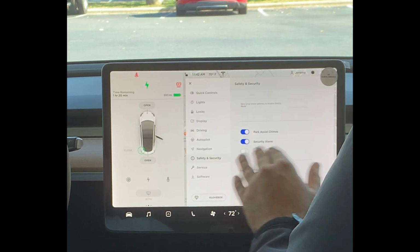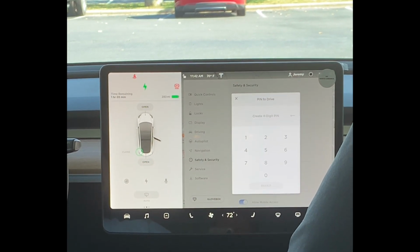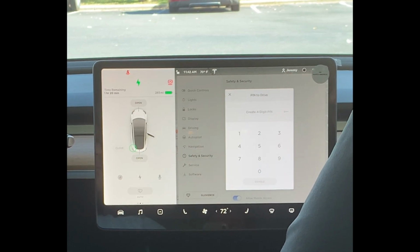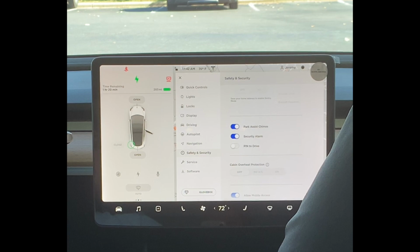Park assist, chime, security alarm, PIN to drive. Basically, you enter a 4-digit PIN. Every time you get in the vehicle, you have to enter that 4-digit PIN. This is more for if somebody else comes in your vehicle, they can't drive off with it. Yep. You can probably change that through your app too. No, I guess you can't.